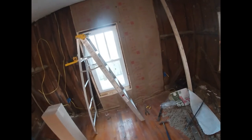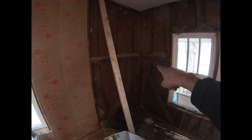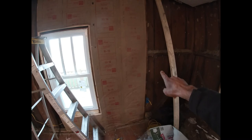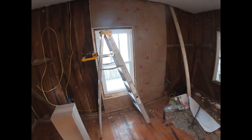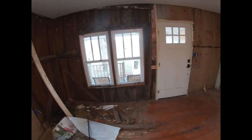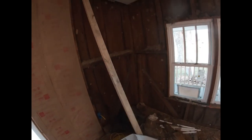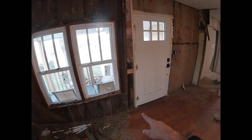So there's the 2x4 in the corner. There's nothing here for like 4 feet. And then there's a 2x4 here. And then there was nothing until this window and then this one. So this entire wall, there was like four 2x4s total. This wall here, there isn't a single 2x4 in it. There's nothing. There's the 2x4s on the corner, and then this crooked 2x4, and that's it.